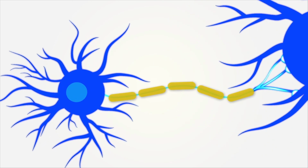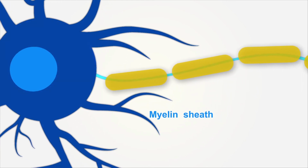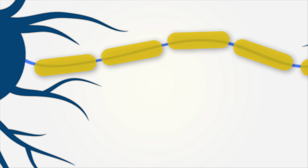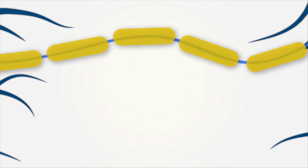An electrical signal known as a nerve impulse is relayed down an axon through small gaps in the myelin sheath. This reduces the amount of space the signal needs to travel by breaking up the axon into small segments rather than having to travel the whole length of the axon. This makes myelin essential for fast and proper signal transmission.